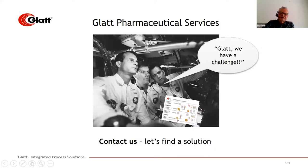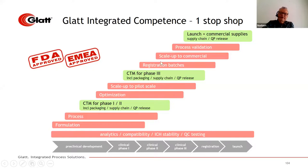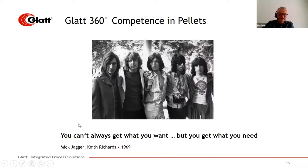We are a service-oriented company. If you have any questions, if you have any challenges, please let us know, contact us, and we try to find a solution. We are active throughout the whole life cycle of a drug product, from research and development to launch and commercial supplies, including analytical support. So just let us know, and we try to give you what you want.